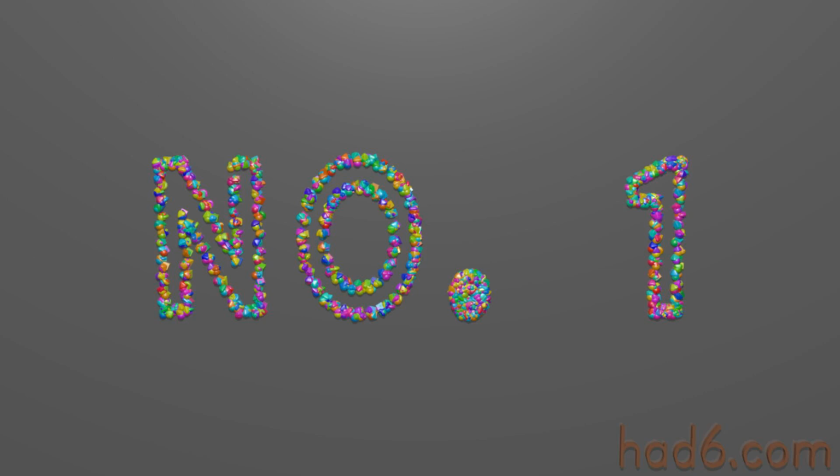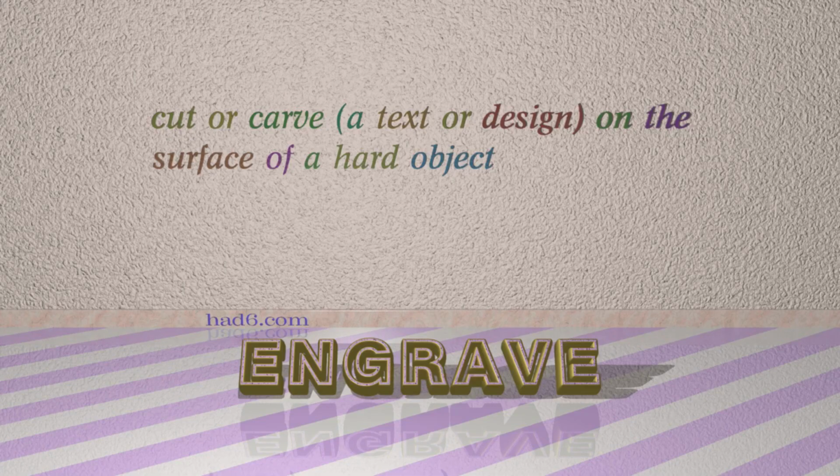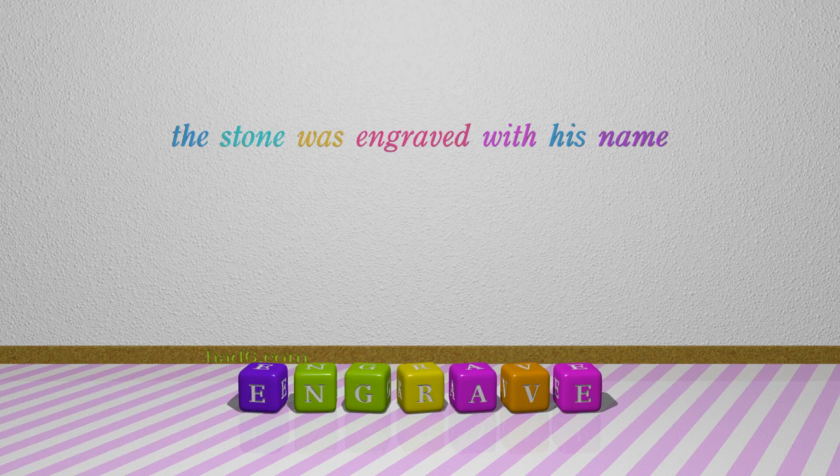Number 1. Engrave. Which means cut or carve a text or design on the surface of a hard object. Engrave. For example, the stone was engraved with his name.